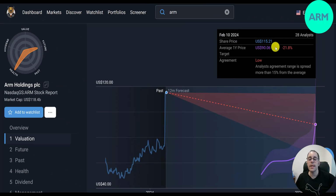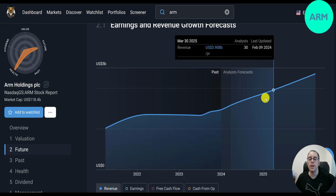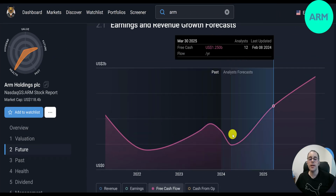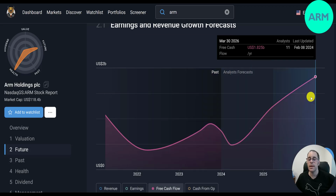28 analysts priced this stock at $90. Look at their revenue forecast for 2024. $3.1 billion, 2025, $3.9 billion, 2026, $4.7 billion. And their free cash flow estimates for 2024 is $500 million, 2025, $1.25 billion, 2026, $1.8 billion. But even if they do hit these targets, they're still really overvalued.